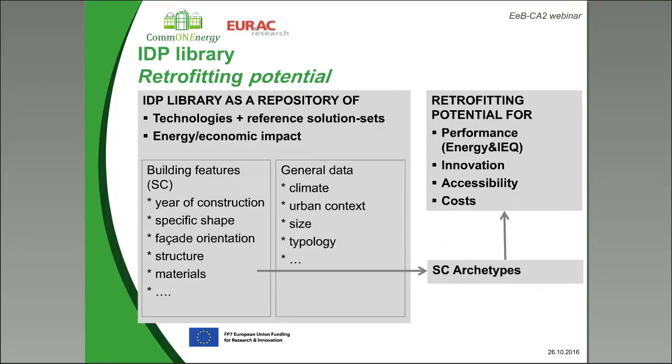This is the path, the route towards the definition of retrofitting potential, starting from the building and context features, and then analyzing possible shopping center archetypes. We already defined it in the project, and considering the specific building and the similarities with specific shopping center archetypes, it is possible to define a potential retrofitting.